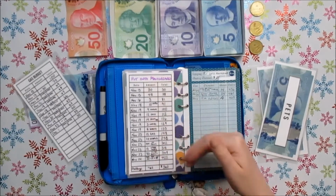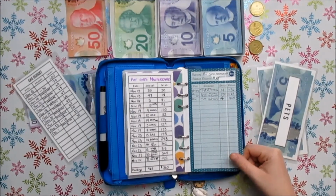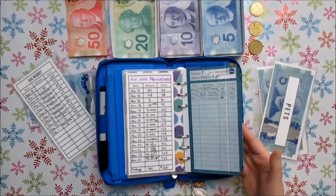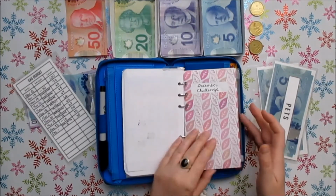I didn't want to erase it, so I have a paper copy and wrote down some more. So I spent $465 for my spending, I guess. So that went onto my credit card. And then I started all fresh. So, Christmas items, my December challenge for the budget mom.